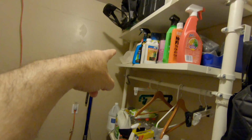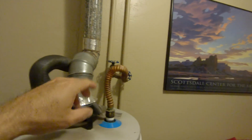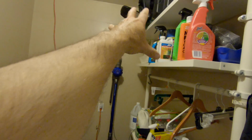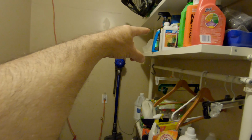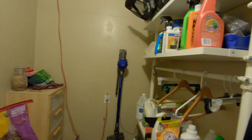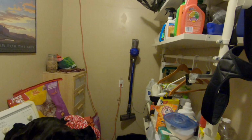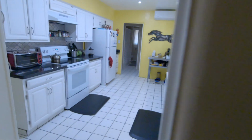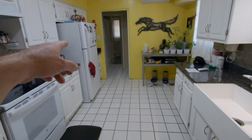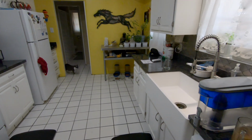I think I'm going to mount it on the wall over there because, like I said, the hot water lines come up in here. They go across to that corner and then over. So if I install this there in that corner, either on this wall or this wall, then what's going to happen is that's equal distance between the kitchen sink and the shower. So it's like right in between the two.